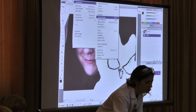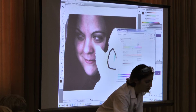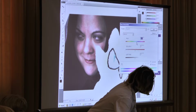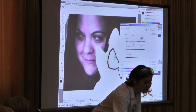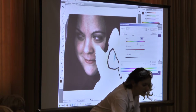Okay, so I'm going to go to hue and saturation. Hue and saturation controls my colors. I want to change her skin tone back to a normal color, so right here under hue, I'm just going to change it one way or another to change the skin slightly back to normal. So there we're going, a little bit right there. Then it still looks a little, what did I just do? Okay, there we go, about there. Yeah, that was about right.